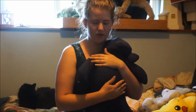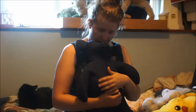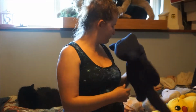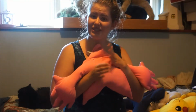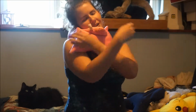This is Blueberry. My uncle that lives in Korea gave it to me when he lived in Hong Kong. And I will tell you, I am obsessed with this. This is my favorite thing ever. I think I was about 7 or 8 when he gave me that. And then a year or two later, he gave me this pink one, and I have been obsessed with this one ever since, too. It's like a little hug when you need a hug. Aww.